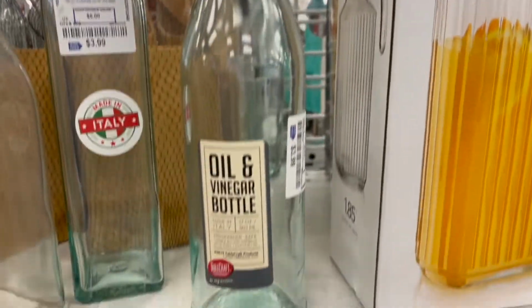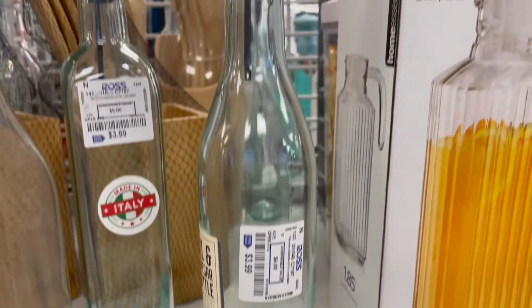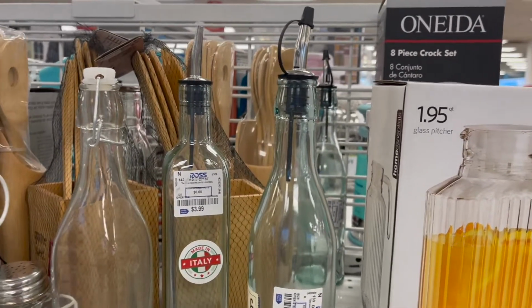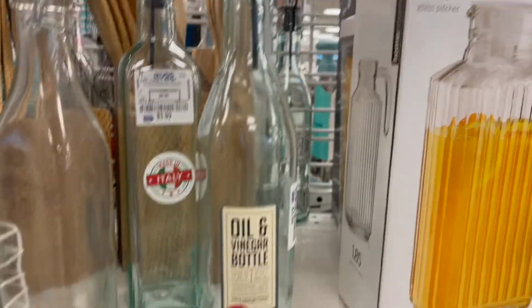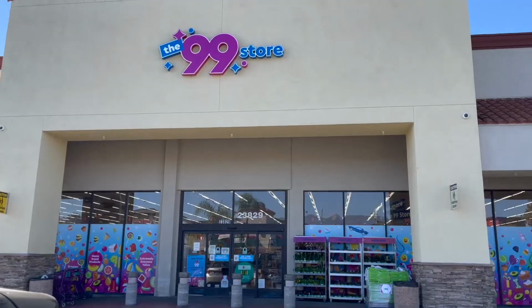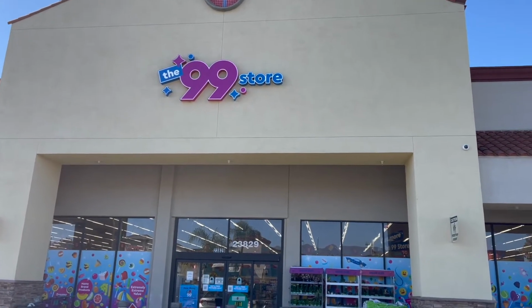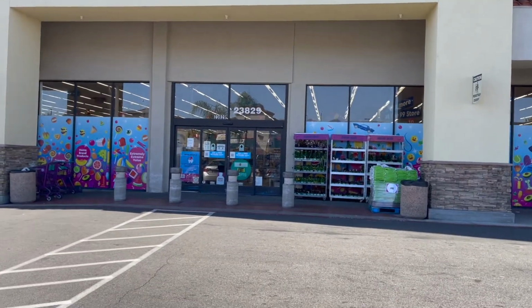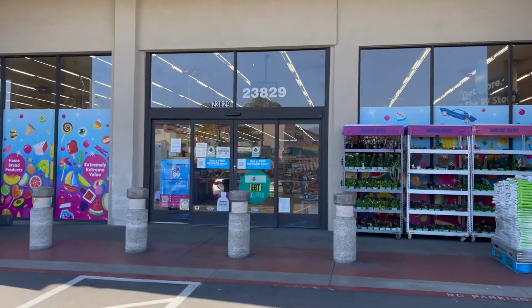I know that I did show you also that Dollar Tree had some, so that's great if you want to do, you know, like an oil and vinegar. I'm actually not doing that this year, so that's going to stay here. And I'm also going to head over to the 99-cent store to see if they have any inexpensive jars. I'm looking for a little bit cheaper of a jar than $3, $4. I'm hoping to get it for, you know, like a buck, maybe a little bit more. So I'll see what they've got in here.